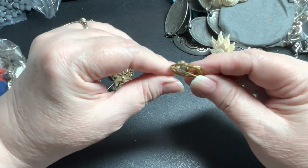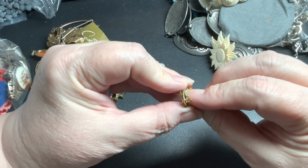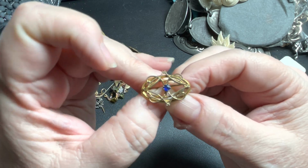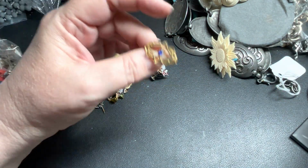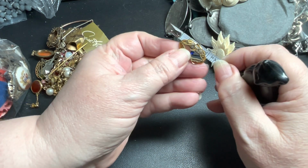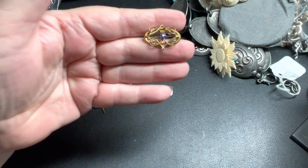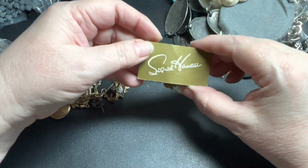We have a little tiny, it looks like C clasp with a little blue rhinestone pen. I'm just gonna say let's do $3 on that one, and it is 1 inch by 3/4 inch, so just $3. Really lightweight.